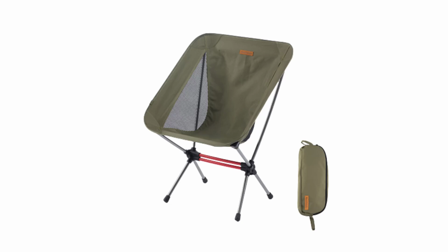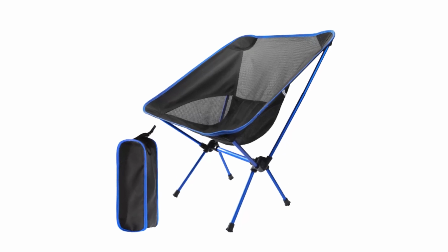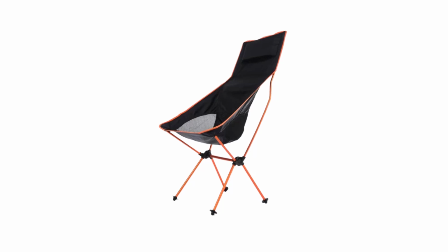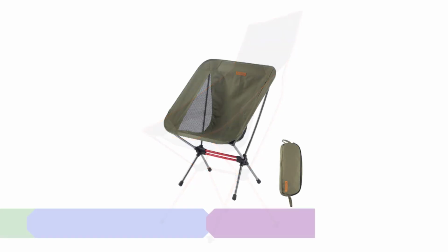To help you choose the best camping chair for your adventures, we have compiled a list of the top 5 options available on the market. These chairs have been selected based on their quality, features, customer reviews, and overall performance. So, without further ado, let's dive into the top 5 best camping chairs that will make your outdoor trips more enjoyable and relaxing. Number 5.